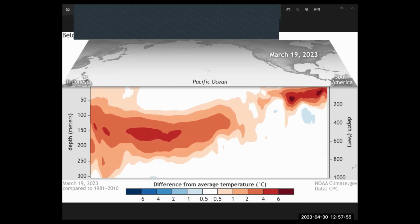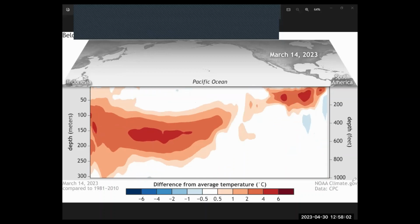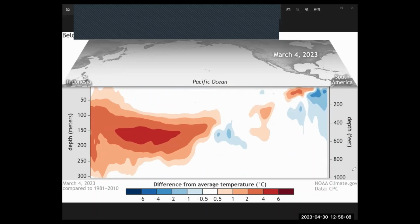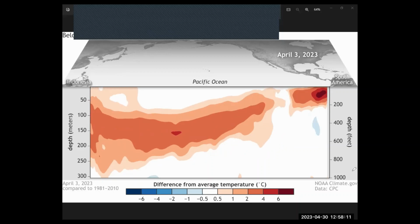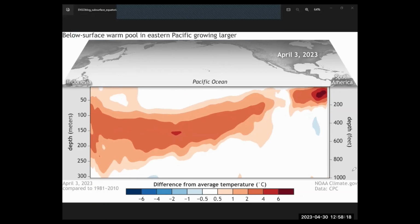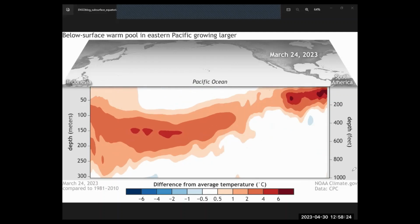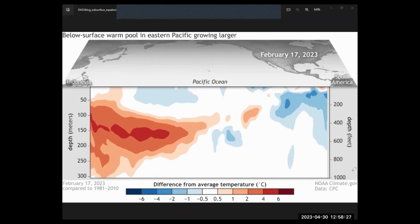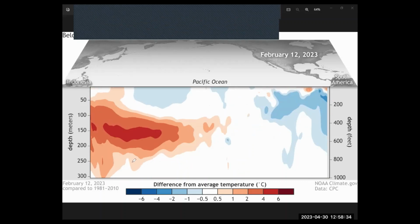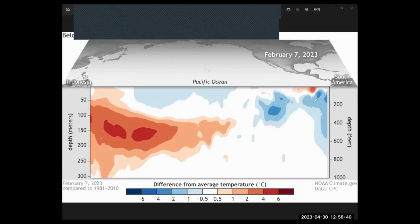The thermocline is actually the boundary between the warmer, near-surface mixed layer and the colder, deeper water. Scientists use the subsurface temperature of about 20 degrees Celsius or 68 degrees Fahrenheit to define the boundary of the thermocline. Around that layer, ocean temperatures change rapidly, a strong temperature gradient. On average, the thermocline is found at a deeper depth in the western Pacific and is closer to the surface in the eastern Pacific. So that's what you're seeing here. See how this wave is going like this? Because that's kind of how the thermocline is going.